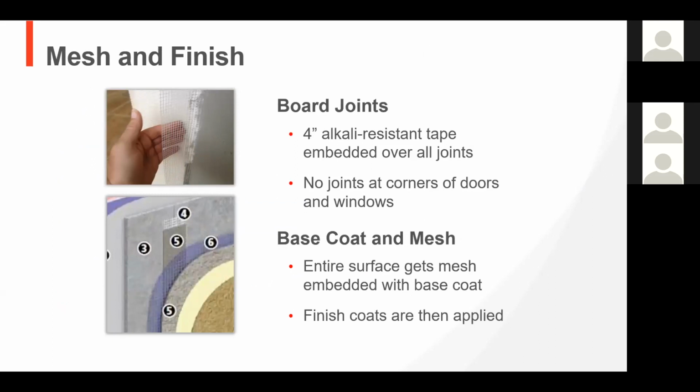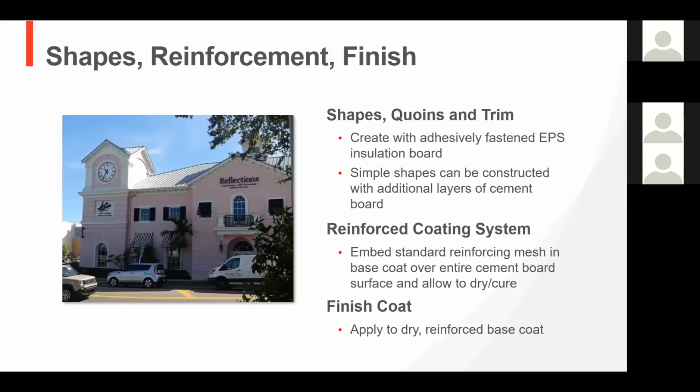Continuing on, again, when you address the board joints, you're going to use a 4-inch alkali-resistant tape, and it's going to be embedded over all the joints. And then the base coat and the mesh are important steps. The entire surface needs to be covered with that mesh, and then embedded with the base coat. Okay, and then you can apply your finishes. You can get all types of shapes and reinforcement and finishes, any shapes, coins, trim. You can have a reinforced coating system, and then your finish coat as well.